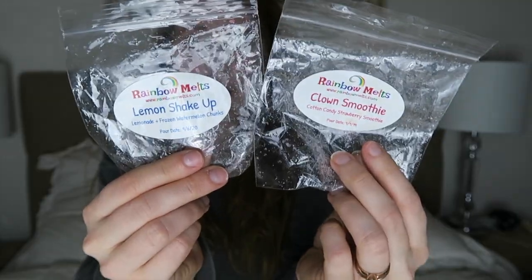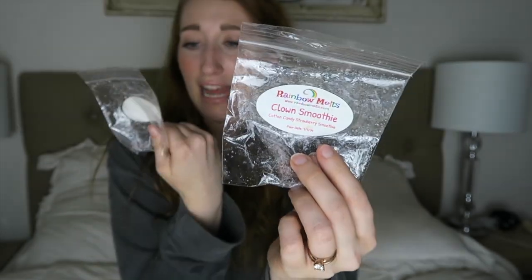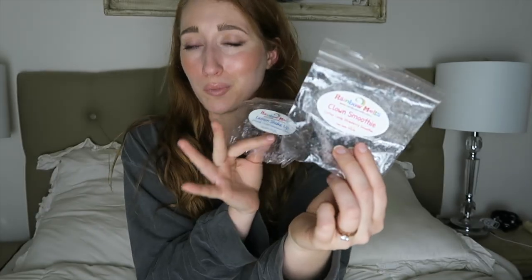So there's so many different wax vendors that you can find online. It becomes like a rabbit hole. You have to be careful because it gets very exciting with all the various scents. But I've been pretty good at sticking with 3 or 4 wax vendors and kind of just diving into what they offer. These two waxes are from Rainbow Melts. This is the Lemon Shake Up, and it has lemonade, frozen watermelon chunks. This is a really perfect one. It was super hot one day in LA, and I was like, I feel like summer vibes.